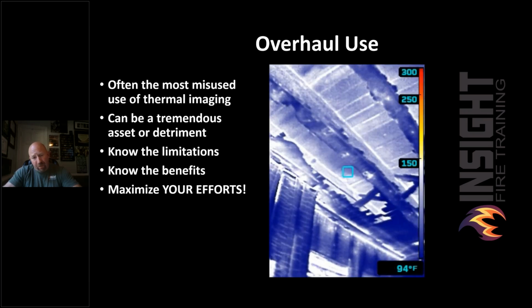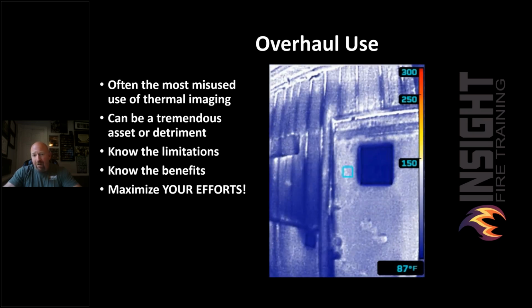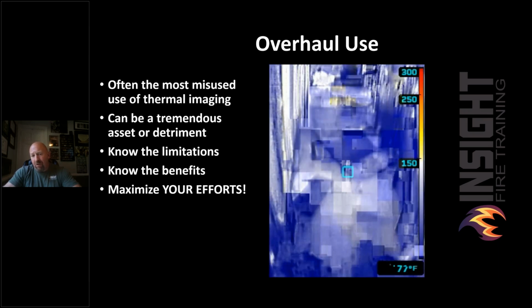Please know it's not X-ray vision. You can't look at a wall and know exactly what's behind the wall. It matters the wall itself, how well insulated it is, the materials, and that comes down to your basic building construction knowledge firefighters need to focus.